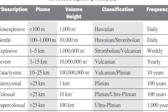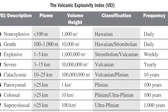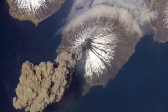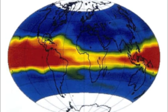Volcanoes are measured in many ways. The size of the eruption is measured using VEI, Volcanic Explosivity Index, and measured from non-explosive and gentle to supercolossal or even megacolossal. Satellites also are used to monitor the volcanoes from space, and they use pictures and heat and sulfur dioxide changes and changes in the surface.